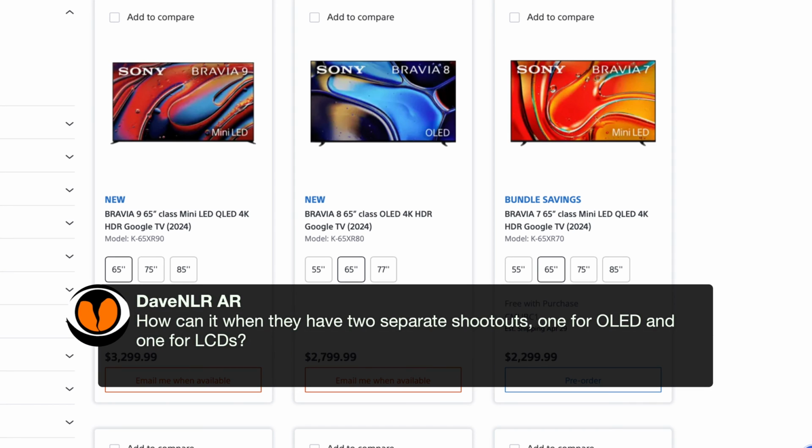How can it be when they have two separate shootouts, one for OLED and one for LCDs? Yeah, I mean, honestly, I think this year they have to just have the Bravia 9 with the OLEDs. That's going to be the way to do it. Unless they recognize that maybe in an environment like that, the A95L is just going to do so much better. And technically, they're carrying it over, so I don't know. That's a good observation, though. I do want to see the Bravia 9 at the shootout.